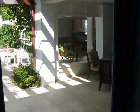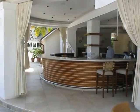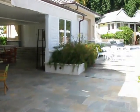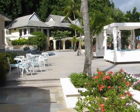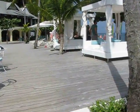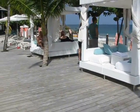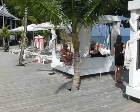Okay, next we're going to go out through the clubhouse to the next external area, which is the infinity pool. So from the outside of the clubhouse we move towards the next area, which is the infinity pool. You'll notice that this is on a raised deck area and some really comfortable booths that get snapped up first thing in the morning.